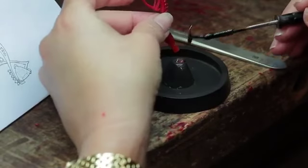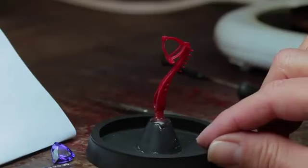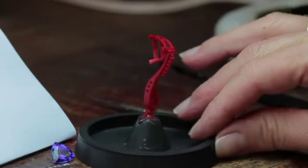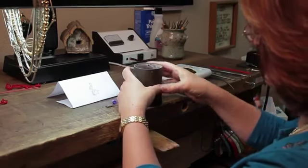The finished wax is attached to a rubber base with a cone-shaped bottom, so it creates a funnel for the molten gold to travel through in the casting process. This funnel is called a sprue. The metal cylinder, called a flask, is put onto the base.